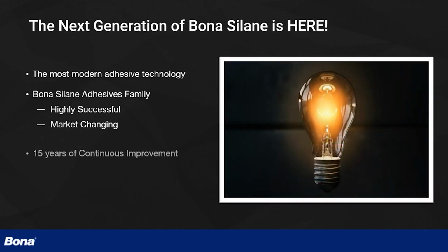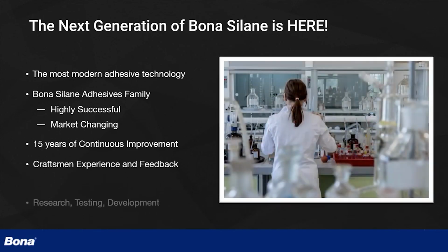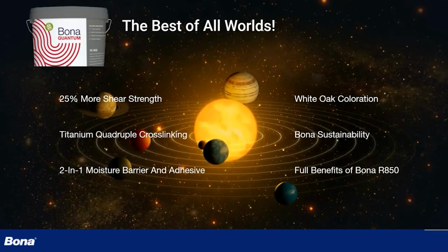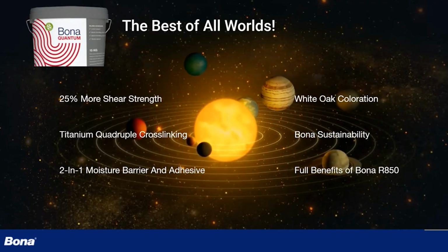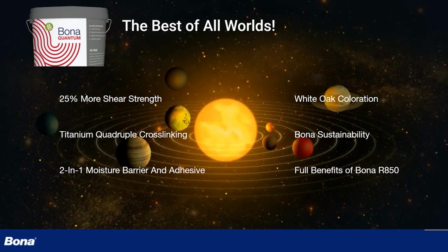Based on 15 years of experience with current Bona silane products and the feedback from craftsmen around the world, combined with dedicated adhesive research, testing, and development, we now give you Bona Quantum. What you'll find is that Bona Quantum combines all the great attributes of Bona R850 with the innovative technologies from Bona Titan, like titanium quadruple cross-linking. Even in today's demanding and ever-changing market, Bona Quantum will cover 90% of your glue-down installation needs, so just stocking and using this one product will cover you for all but the most extraordinary jobs. Less inventory, increased performance, less problems, and more profits.